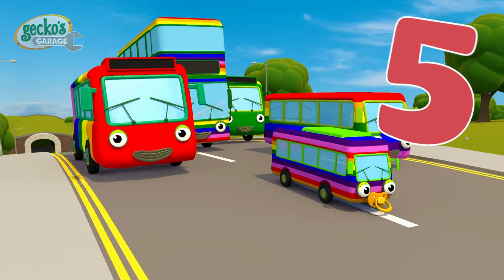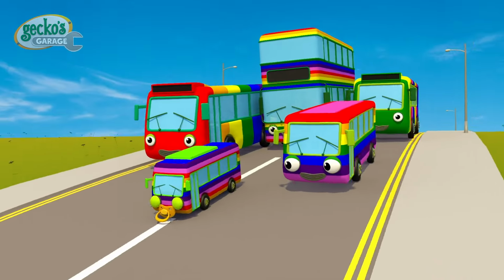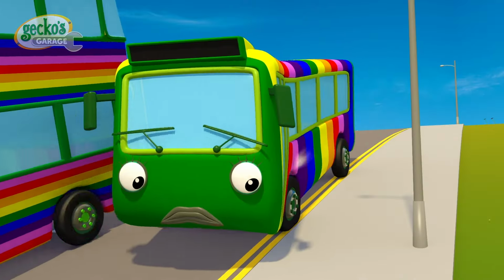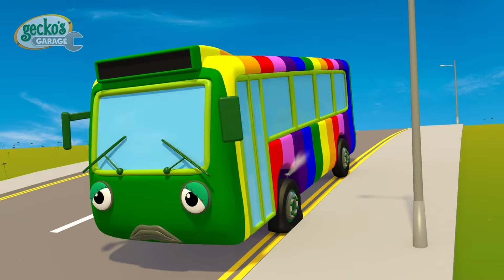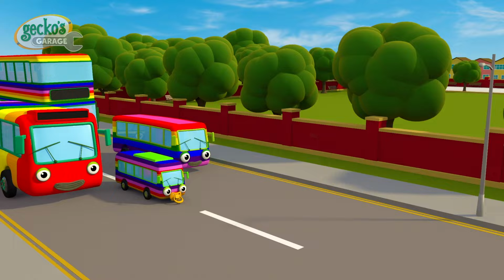Rainbow buses driving down the lane. Five rainbow buses driving down the lane. And if one rainbow bus should lose their way again, there'll be four rainbow buses driving down the lane.